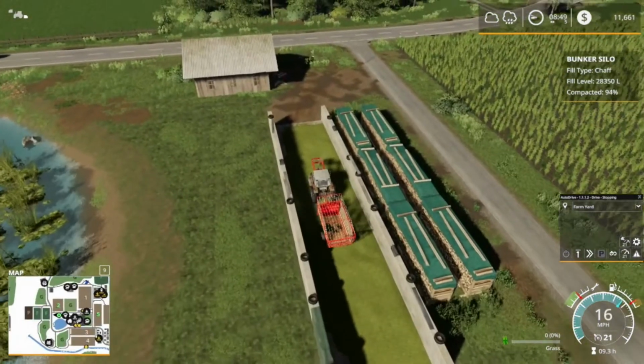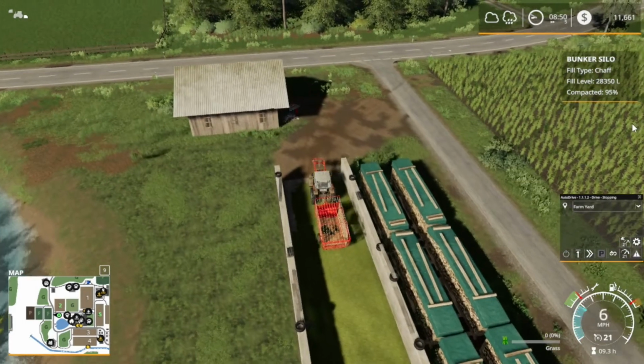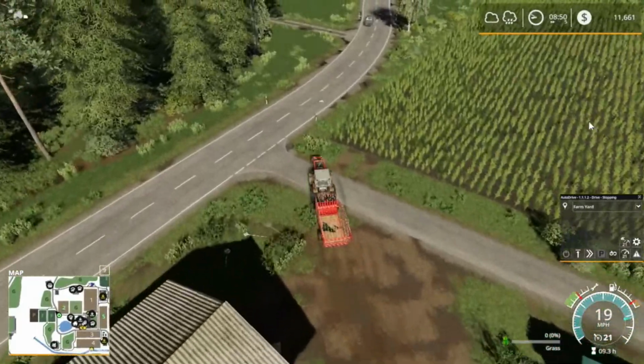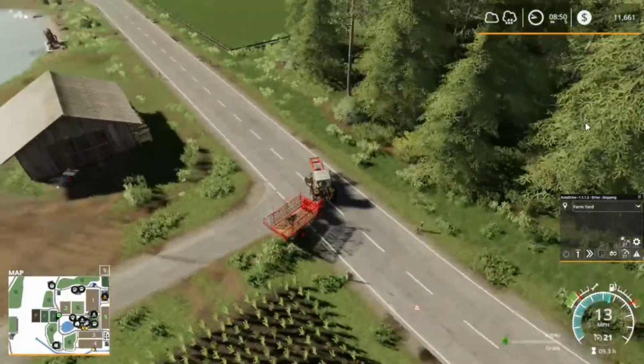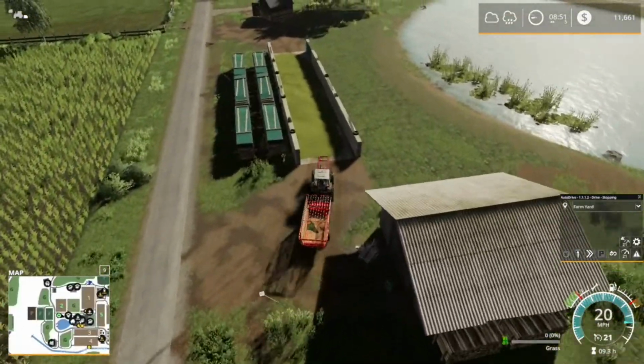Oh man, so we almost got this thing up to date. If you do notice, I do have this over here. This is called the Bunker Silo HUD, or Heads Up Display mod. So you can go ahead and get that thing. That is one that I have got. I found it once. I'm like, let's give it a shot. And I tell you what, I really like it.